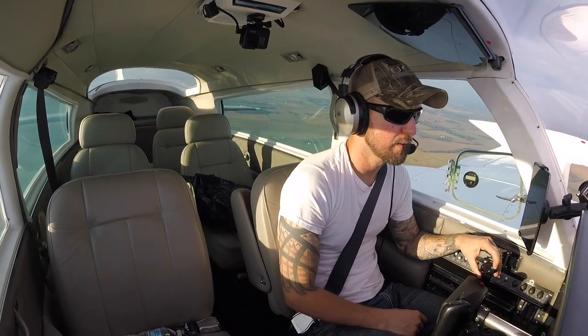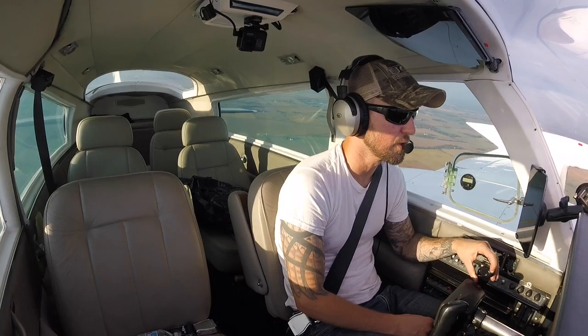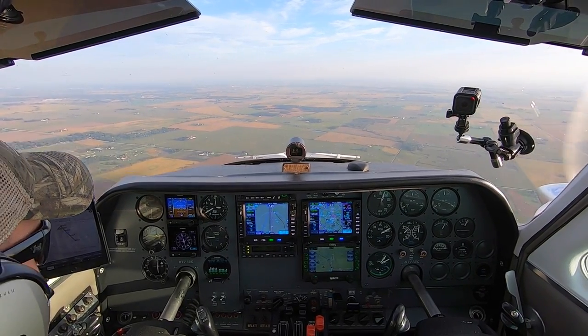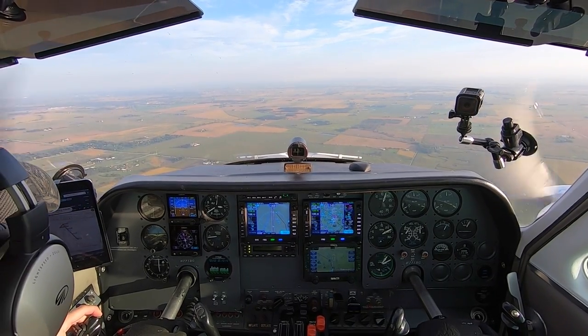Aurora Tower, Twin Cessna 771 Bravo Charlie, practice RNAV runway 15, full stop. Twin Cessna 771 Bravo Charlie, Aurora Tower, runway 15, clear to land. 1 Bravo Charlie, runway 15, clear to land.